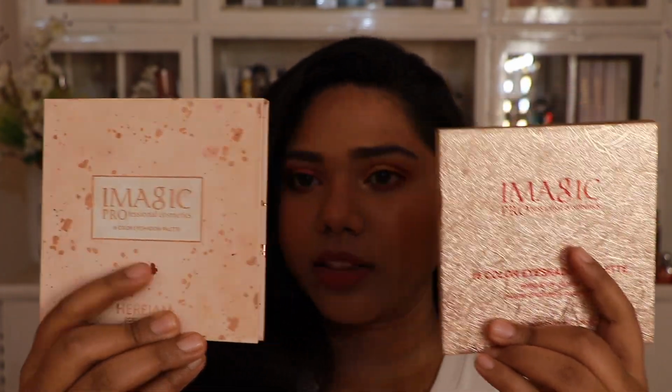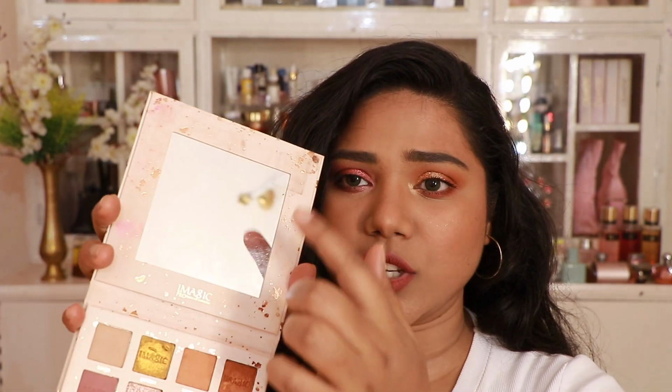This one is the original one, and this one is called the Here I Am eyeshadow palette. Now I love both the palettes so much. They perform so good. Again, it's a cardboard packaging. They come with a mirror.